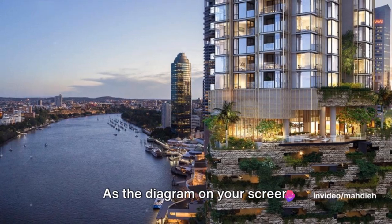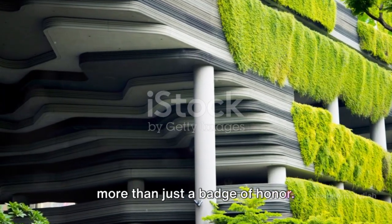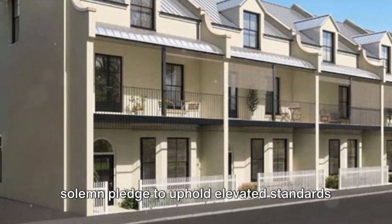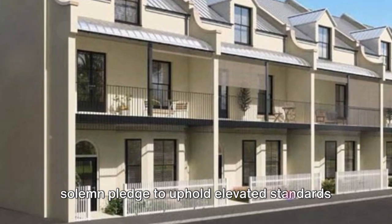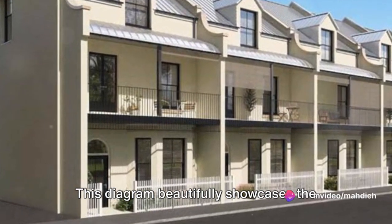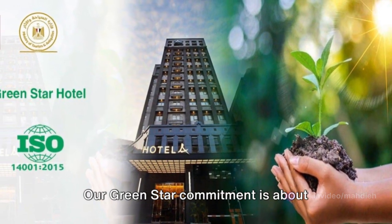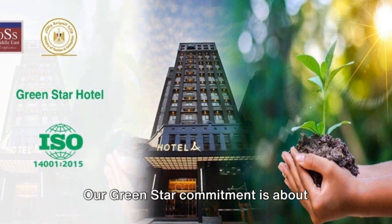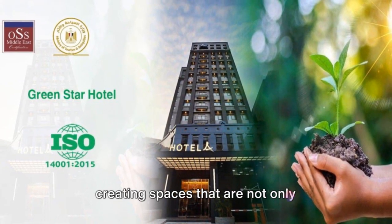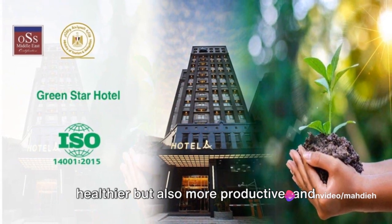As the diagram on your screen illustrates, Green Star certification is more than just a badge of honor. It's a firm commitment to the future, a solemn pledge to uphold elevated standards of sustainability in construction. This diagram beautifully showcases the positive impact of sustainable construction on our future. Our Green Star commitment is about reducing our environmental impact and creating spaces that are not only healthier, but also more productive and more resilient.